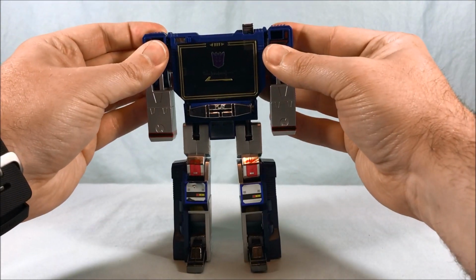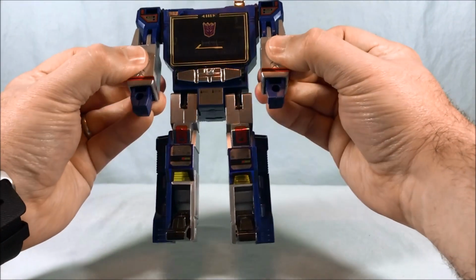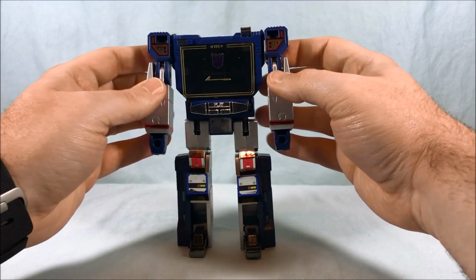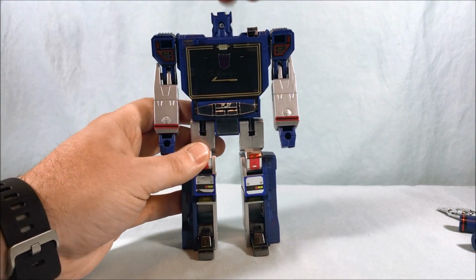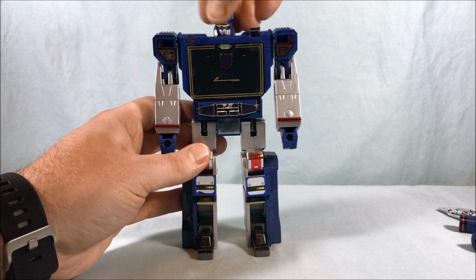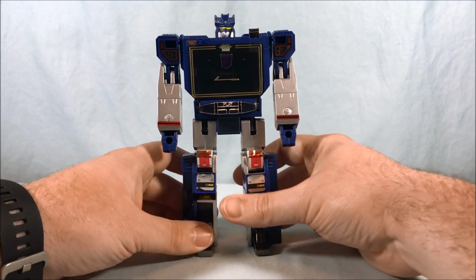And then I like to push them in towards the body. On the side, there are these little pieces to push down for the fists. And then you just flip up the head and rotate it 180 degrees. So there you go. There is Soundwave.